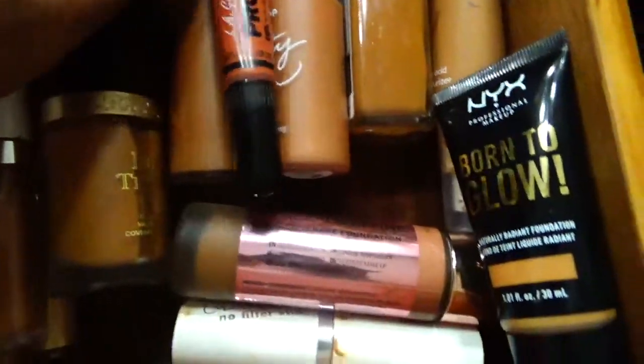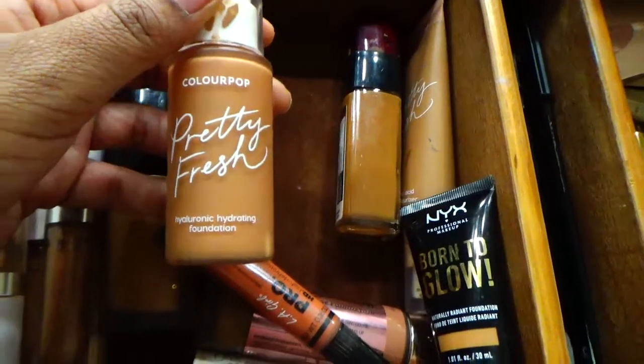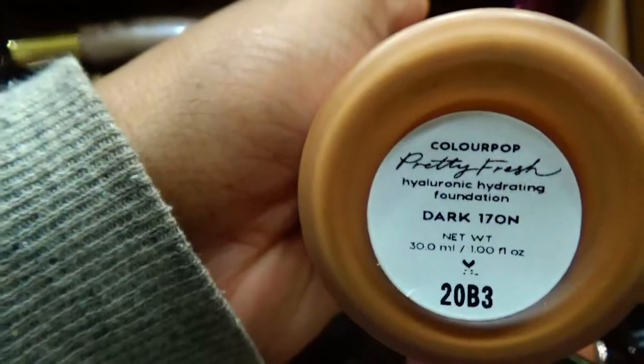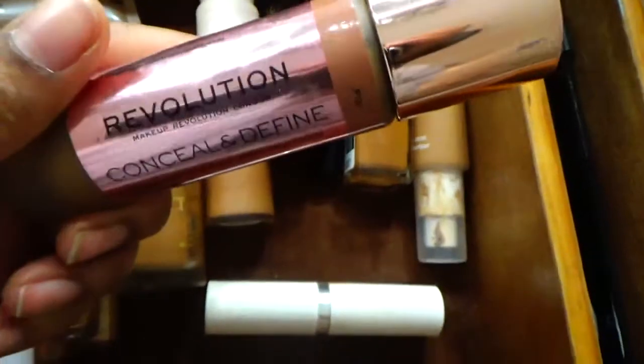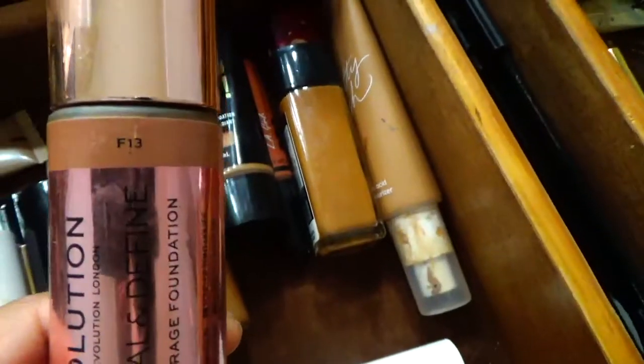So let's go ahead and pick a foundation. So I think I'm going to pick my Pretty Fresh Hyaluronic Hydrating Foundation. Mine's in the shade Dark 170N. I think I'm going to pull one more. Okay, yeah, let's pull this one. So this is the Revolution Conceal and Define Full Coverage Foundation. Mine is in the shade F13.